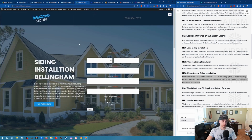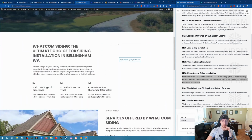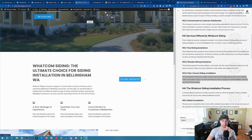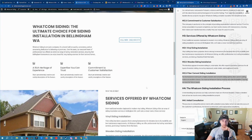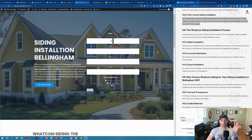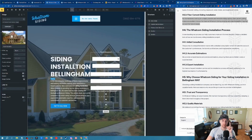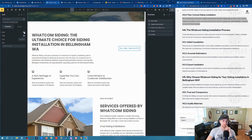You can see how it looks on the front end. Call now. Tap to call, phone number, get a quote. This design isn't going to win any awards, but the important part is getting the actual content on the site in a pretty good looking way, okay? One thing I think I want to do is change these icons to a check mark. So change this one to a check.